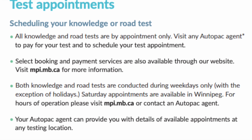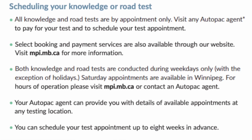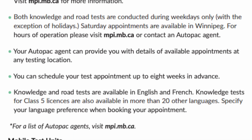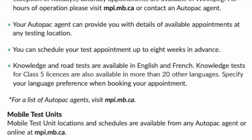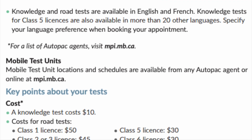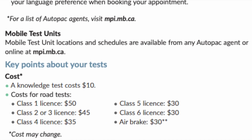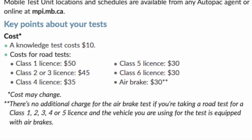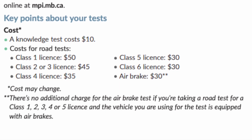To book a knowledge test, again, you would visit an AutoPack agent or an MPI service center. That fee is $10 for the written test. A road test is a $30 fee, again can be booked at an AutoPack agent or at an MPI service center. You can book a road test up to 8 weeks in advance.